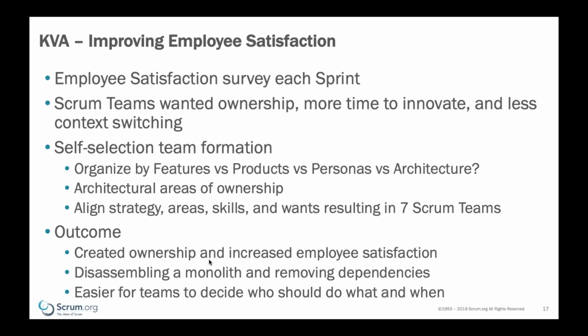Great, thank you. What we realized is we did create some ownership, and while we have just scratched the surface and have a long way to go, it's really starting to make a difference. Again, we make that transparent through employee satisfaction. We have begun to remove those dependencies that I talked about before. It's easier for teams and really anybody else in the organization to understand who should work on what and why and when. It makes a lot of conversations potentially not needed, but when we are talking about it, it makes them really meaningful because everybody has a shared understanding of who should do what and why.